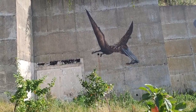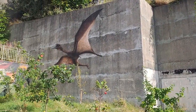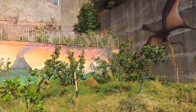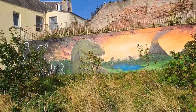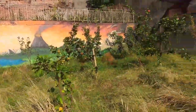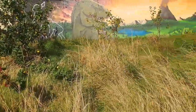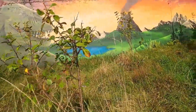So you get a closer look at these pterosaurs now. Oh, look, I can see a little triceratops hiding there. We're going to take a closer look at these. There is a little footpath that's been made, so we're not trampling. There we are. Let's go and have a closer look at this mural. I really love this.